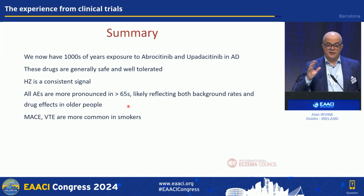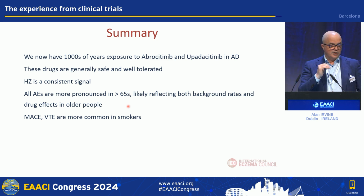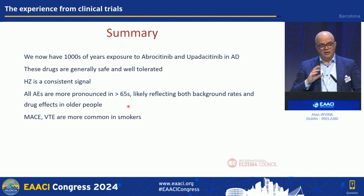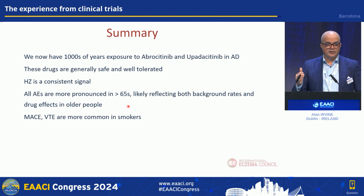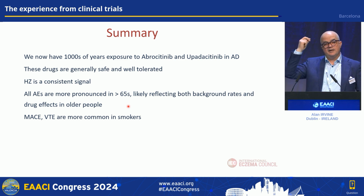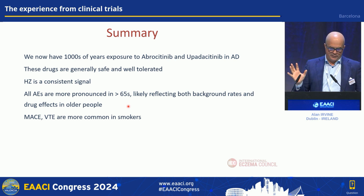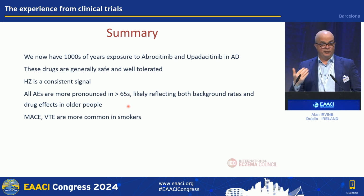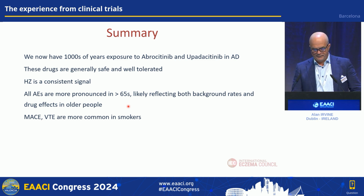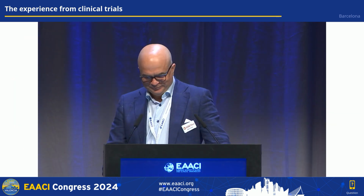So now we have thousands of years of exposure to these two drugs. They're generally safe and well tolerated. Zoster is a consistent signal. All of the adverse effects are more common in people over 65, likely reflecting background rates. But as we saw in the oral surveillance study, people who smoke and people who are over 65 and have a JAK inhibitor differentiate from TNF inhibitors. So there's something about older people and smokers that's really important, and that's important in your patient selection as well. So I'm just going to finish right on time. Thanks.